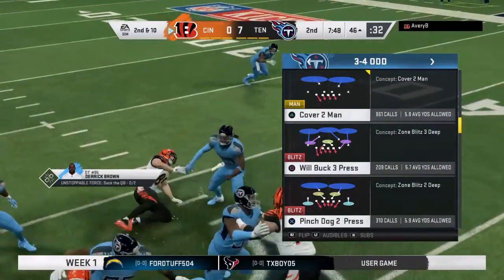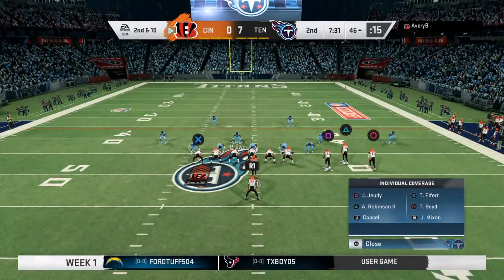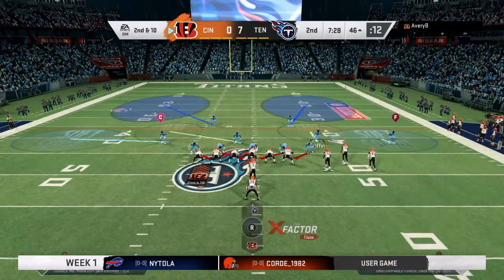I know that speed is the hallmark of today's NFL game, but the key to good rushing defense is still having your linebackers set the edge. Hey, they're scared. They're scared.